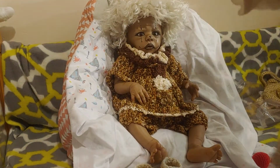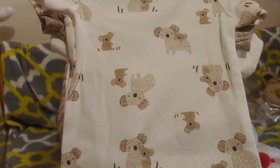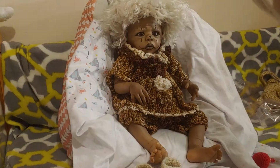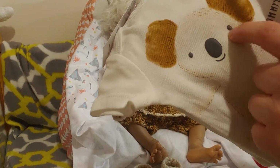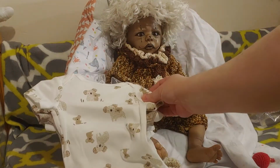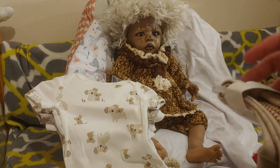And then the other onesie is the koala bear, the parent koala bear and the baby koala bear. What's on the front? Oh, the eyes and nose are raised. I'm like, there's something on here. So I say it's perfect because those are his colors. And then I got the pants to go with it.